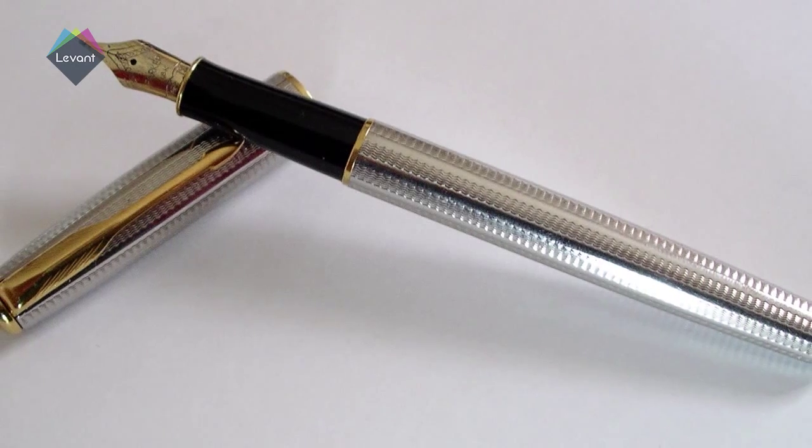And one of the things that we always say in our business is that, unlike a computer, a fountain pen never did anything you didn't want it to do.